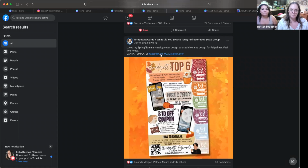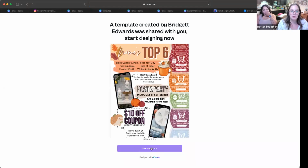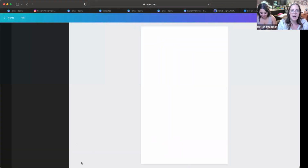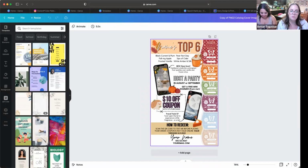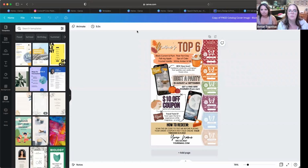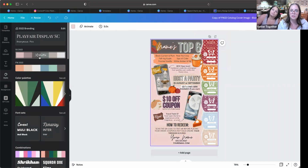So you can see this Canva template. If you click it, it's automatically going to open in your Canva and give you the option to use this template with the click of a button. So you'll click this button, and now you are inside the template that you can edit. If you don't want to use this $10 off coupon, you don't have to. You could make it $50 off, $5 off. You have many different options. You could take it out completely. Additionally, if you go over to the styles part, you can click on your branding colors and change the colors to match your branding, which is super fun, right?